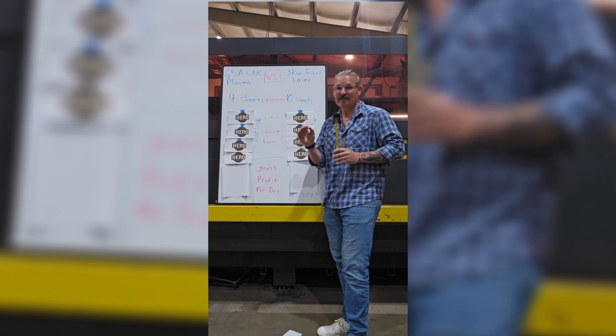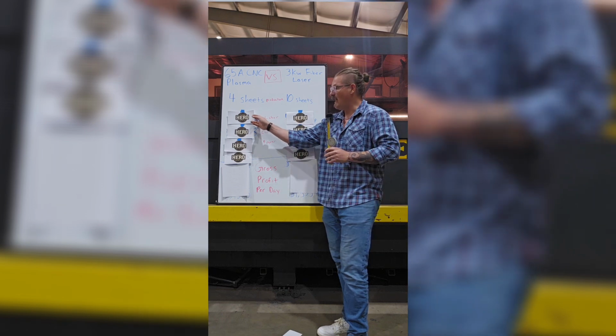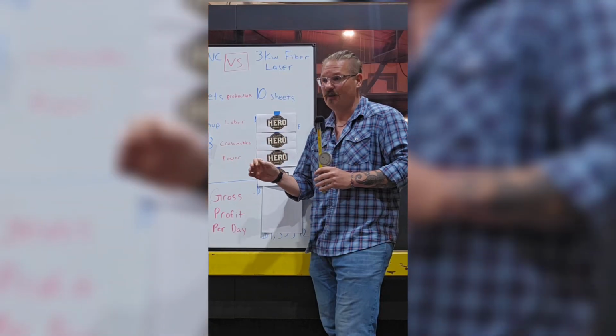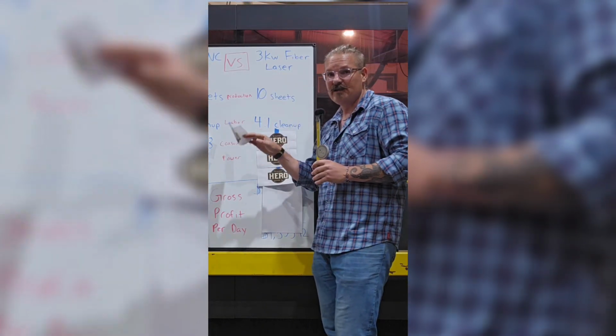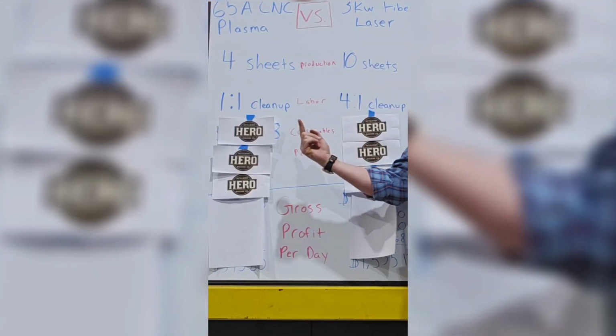Biggest difference between CNC plasma and fiber laser cutting, and it's your labor. For every hour of cutting on your plasma table, you're gonna have an hour of cleanup. For every 4 hours of cutting on your laser, you're gonna have 1 hour of cleanup. That is a huge difference.